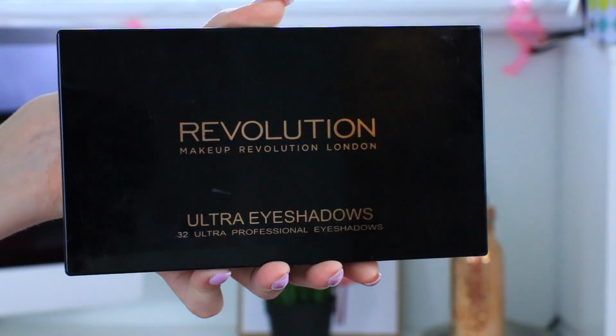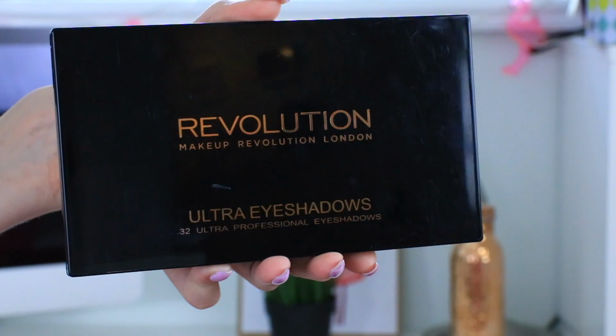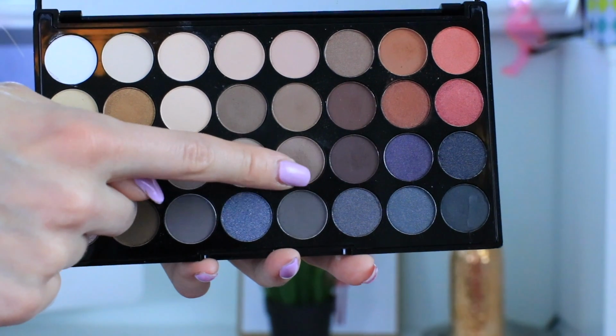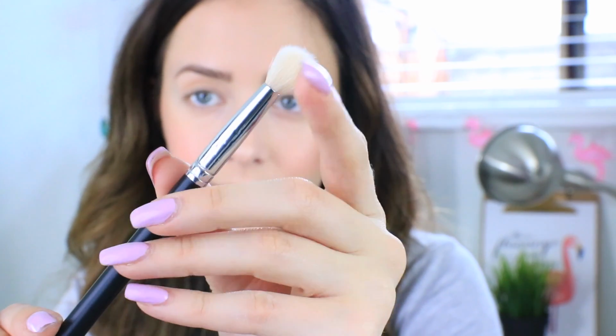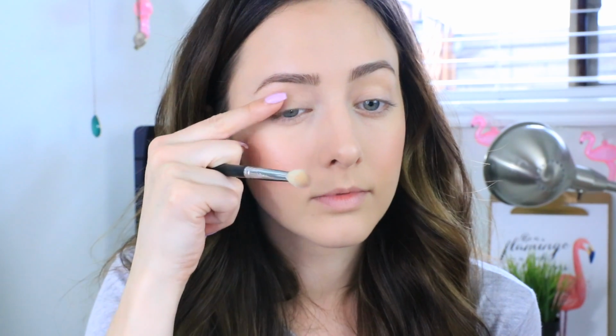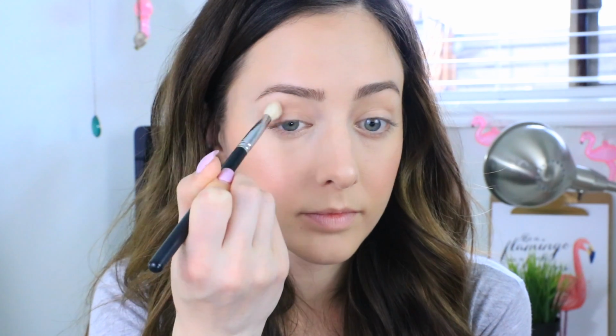For eyeshadow looks, there are so many different options, but I will show you guys a really quick and simple one, and I'm going to use this palette from Revolution. I'm taking a very matte, medium, neutral brown, and I'm going to be putting this into my crease with a fluffy brush. Definitely start out light. You can feel in your eye, the very bottom of your brow bone, that's basically where you're going to be applying this eyeshadow.